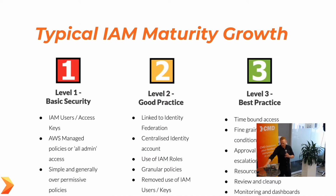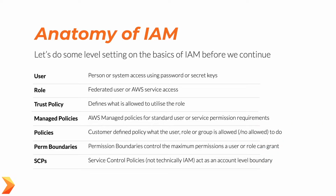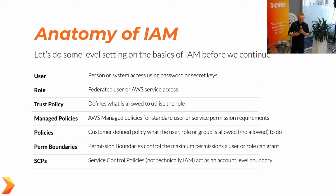I'll give a bit of an anatomy of IAM, just so people have an idea of what I'm talking about when I mention concepts. So a user is a user in IAM. It's like an Active Directory user, if you use AD. It's a named person or service account with access into AWS. They can really go in two forms. IAM isn't just people access. It can also be system access for systems generally that aren't in AWS. If you've got an on-premise Jenkins server that needs to deploy services to AWS, that's an example of where you may have an IAM user that authenticates in using secret keys and access keys to the cloud.